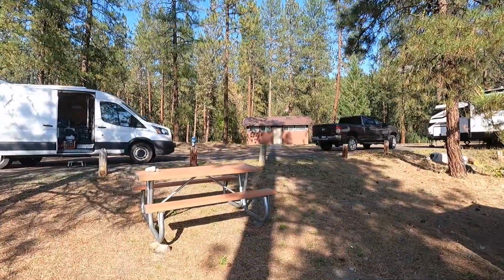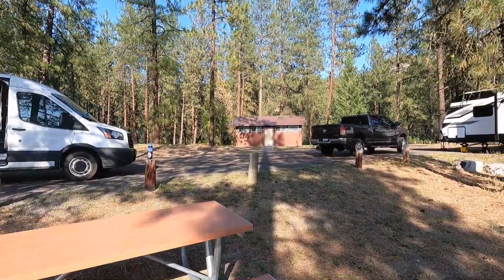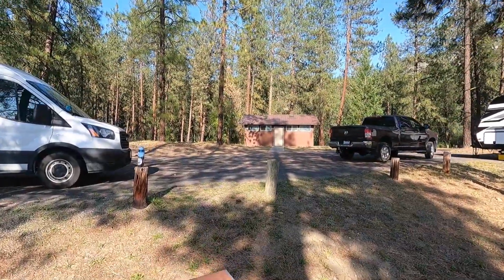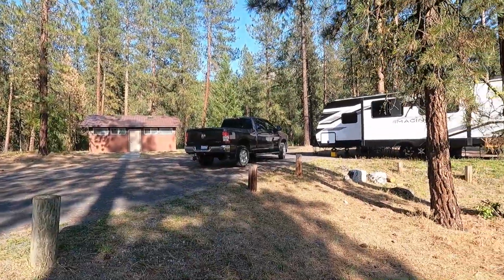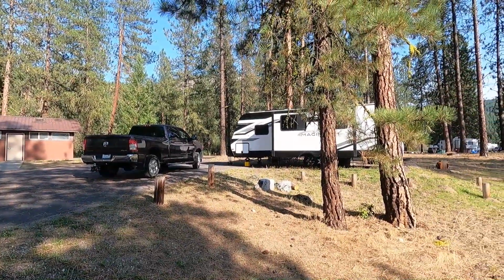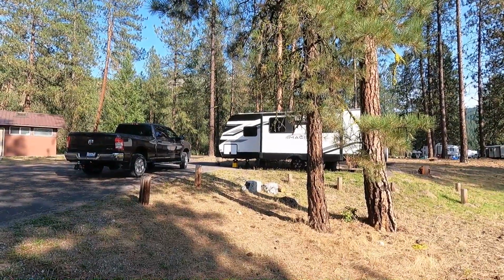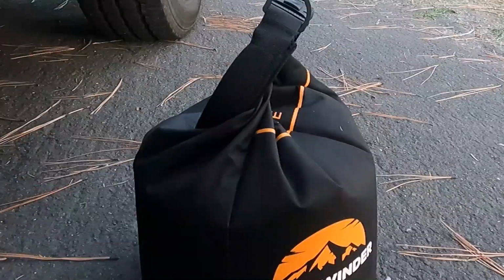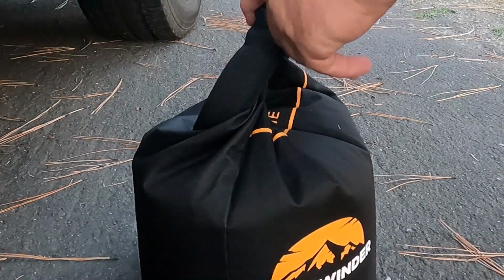Over across the way there, got the bathroom. It actually has flushing toilets and running water, so that's been kind of nice. And then over there on the other side of Mom and Scott's trailer, there is a water spigot for potable water. All right, I'm gonna take a check on the temperatures of the water that's been sitting out in this bag all day. See how it looks.